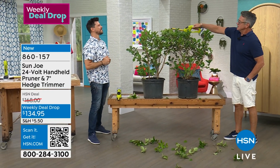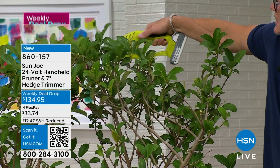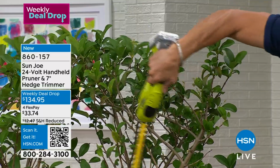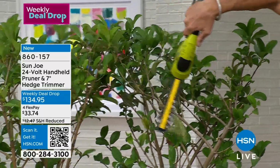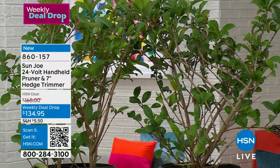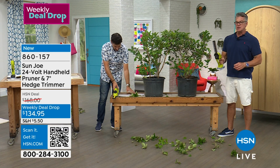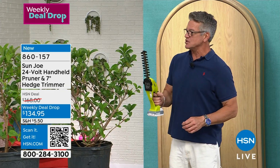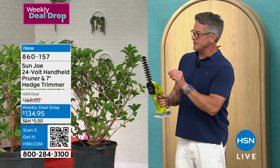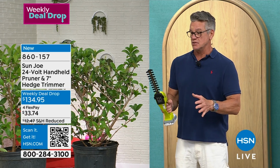The nice thing is you can do this one-handed. And when you need to reach, you see how easy it is? And see how I can get nice clean cuts? And then if I want to do it on the side, it makes life so much easier. And then you get those beautiful groomed shrubs and trees outside. And you can do up to about a half an inch of diameter on the sticks too. So if you've got heavy duty branches, you can do that too.